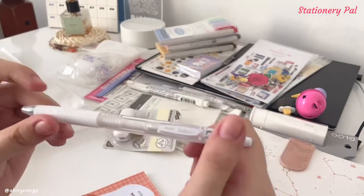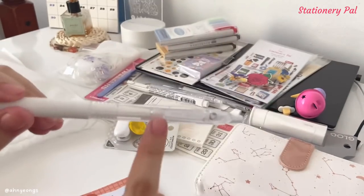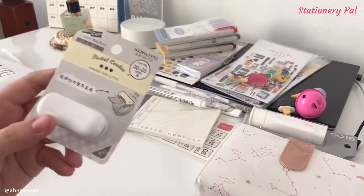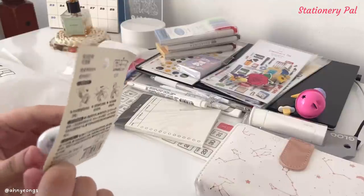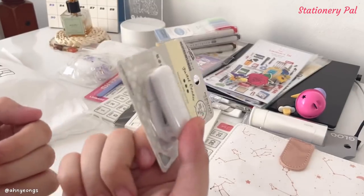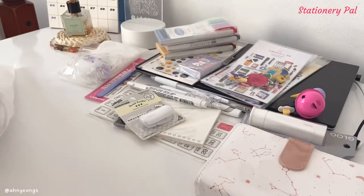And then, oh, this is one of my favorite brands. Aside from Muji and Zebra Sarasa pens, I really like Pilot Juice pens. And then, I'm not really sure what this is. Oh, this is a masking tape cutter. I think this is a portable version. Wow, these items are so innovative.